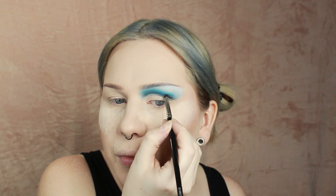So taking a really, really skinny blending brush again, this is the Charlotte Tilbury 81460-31, which looks like this. I'm going to do basically what I just did with the darker blue and just begin to really sculpt that crease.